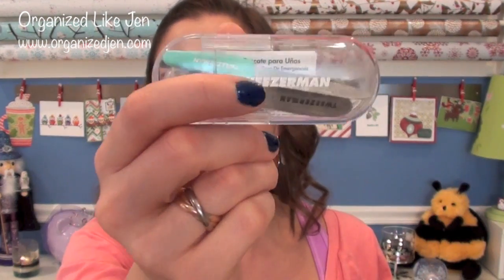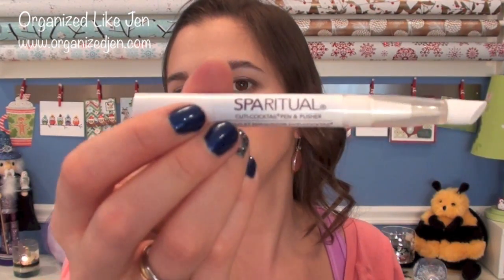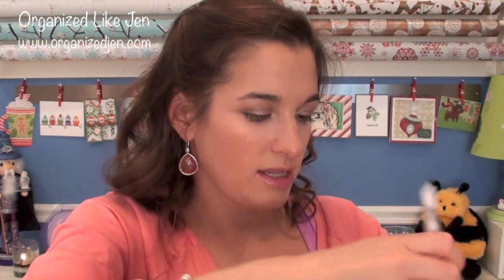In the top here, I have a little Tweezerman manicure kit. It has a little metal nail file and little cuticle clippers and a little cuticle pusher. From Spa Ritual, I have this cuticle oil. It's kind of a cuticle cocktail pen. So it's got cuticle oil in it, with a nice little brush applicator. You just kind of squeeze it up. So those stay in the top portion.